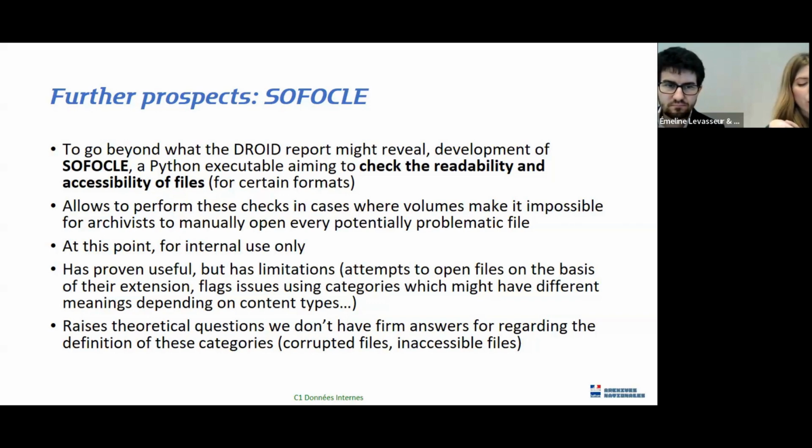At this point, Sophocle is for internal use only, but it has already proven useful in some real use cases, though it has its limitations. It is only able to attempt to open certain formats and chooses a program to do so on the basis of the extensions only. Also, the report flags issues using categories which might have different meanings depending on the content types. We mean by that a file being corrupted won't have the same implication for an image file as it would for a PDF, for example.